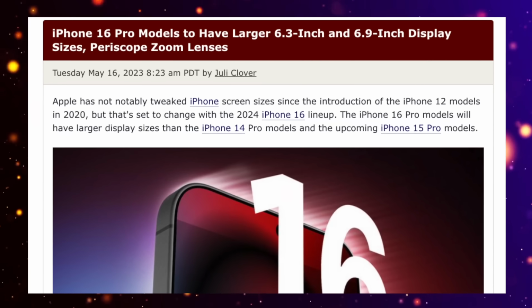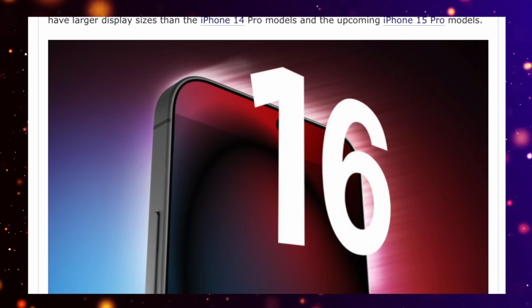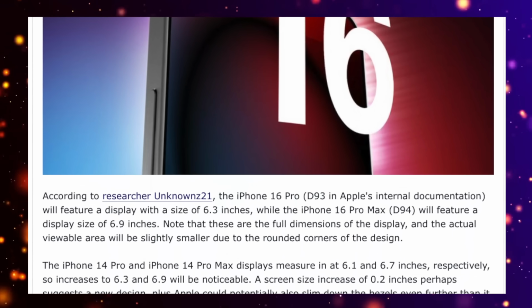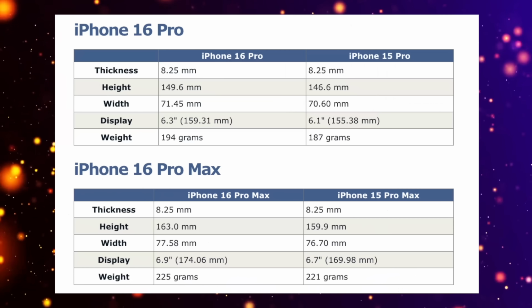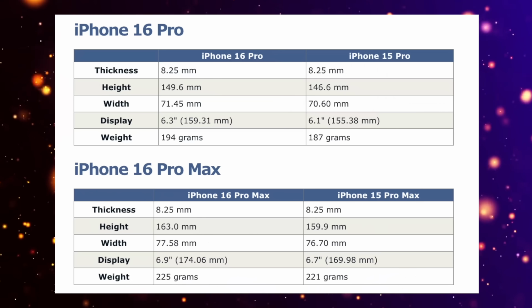It looks like we are going to be getting a new design. At the end of the day, the iPhone hasn't had a new design over the last 4 generations now, and it looks like with these new designs we're going to be getting larger displays. So you can imagine having a large display in the current design, it just doesn't make sense.